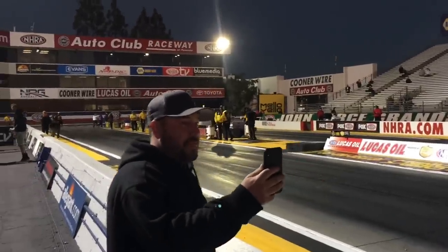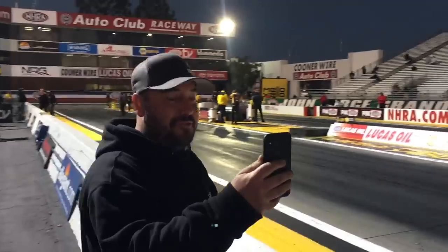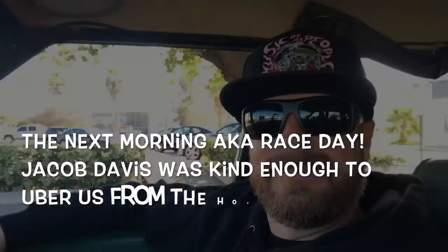How you feeling? Pretty solid run. Not bad. Not bad. Everything on the car is new. So that kept the wheels down that time. And he shifted it good. Brand new shifter. First time shifting it. So. That's awesome.